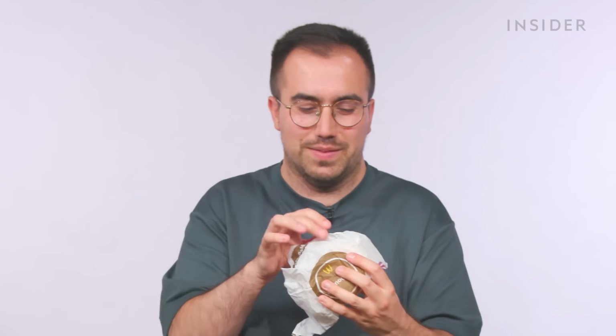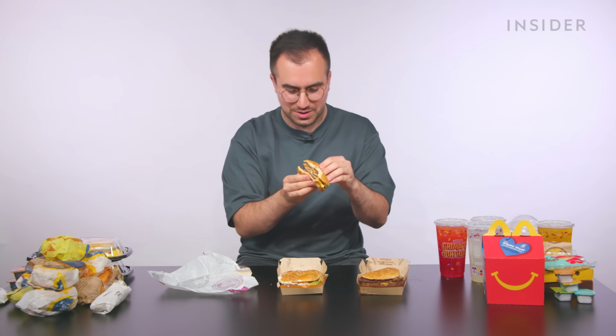Now we're onto some beef options, starting with the McDouble. I have just some kind of existential questions about the McDouble. Namely, why does it exist? Because we have the double cheeseburger. Let's give it a try. I'm genuinely curious, how is this different to just a double cheeseburger?